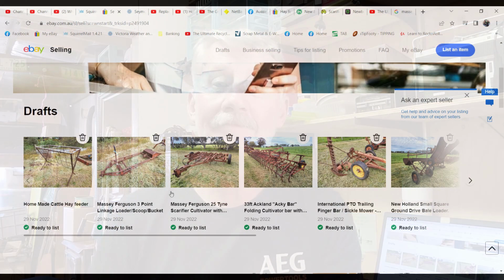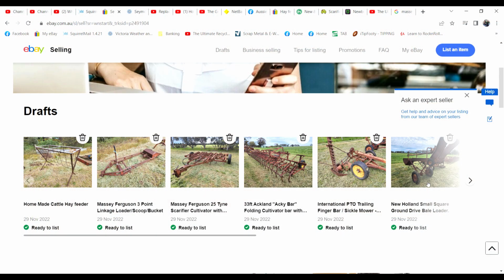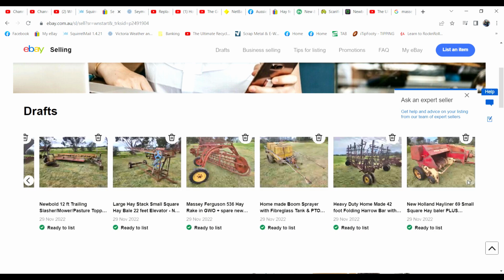So come and have a look on my computer and I'll show you what I'm doing. So here are the drafts that I've put up already. I've been listing these this afternoon, and I'm just listing them all as a draft so that in a couple of days' time I'll actually make each auction live, and we shall then leave them run for 10 days. But I might list them like 10 minutes apart so that when they all finish I can be here and we can watch them.